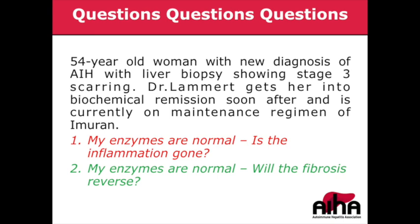So he gets her into biochemical remission soon after, and she's currently on a maintenance regimen of, luckily, just one drug, and she's tolerating well. So her questions are, my enzymes are normal. Is the inflammation gone? My enzymes are normal. Will the fibrosis reverse? Because she had stage 3 scarring by the time she got diagnosed, and how do we answer her questions with regard to these two issues?